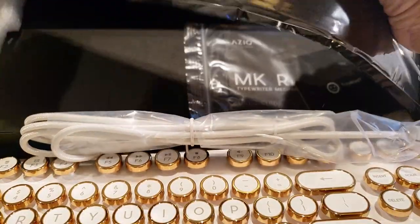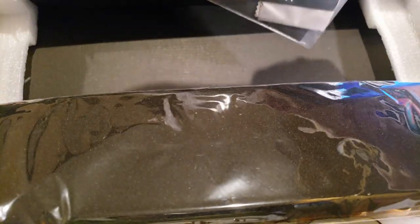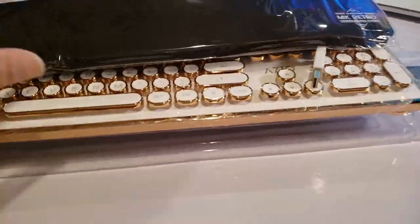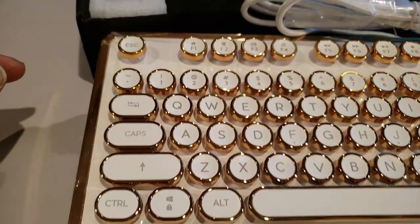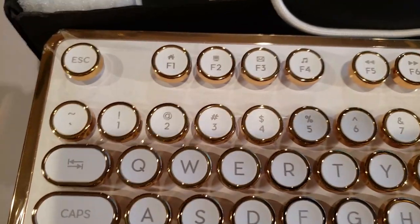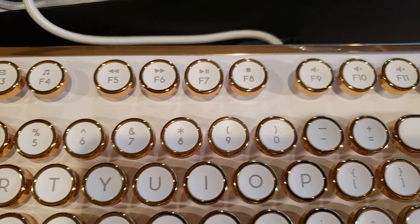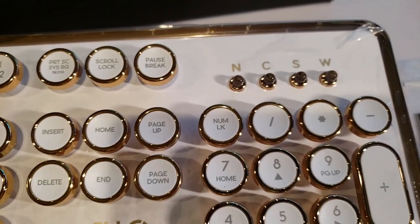Okay, that's the keyboard. Oh, it comes with a wrist rest, keyboard wrist rest, some paperwork, and that's it. Nothing else in there. Let me just do a close up. I think these light up.